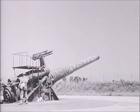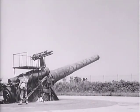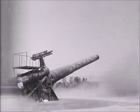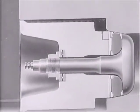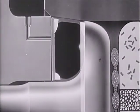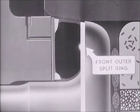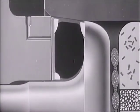Here you see the most important function of the obturator: to prevent the escape of gases to the rear when the gun fires. Let's go inside the breech and see what happened just now. This is a close view of the front outer split ring, the rear outer split ring, and the inner ring.